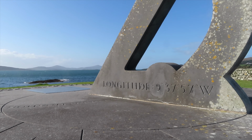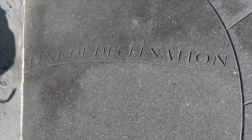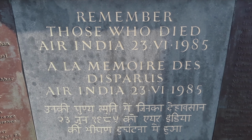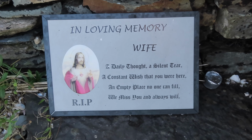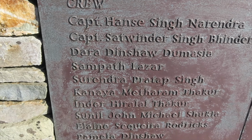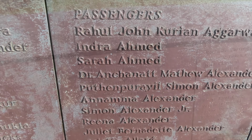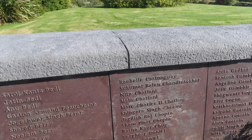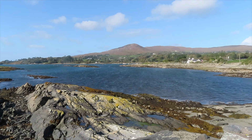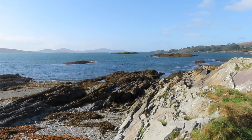The sculpture here has references to the longitude and the latitude of the plane. And the crew and passengers were all captured on this plaque. It's a peaceful view looking out to the scene of the disaster, forever linking the lives taken from India, Canada, Ireland and Britain in that moment.